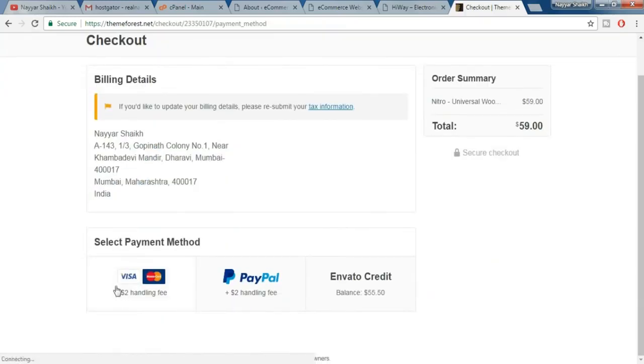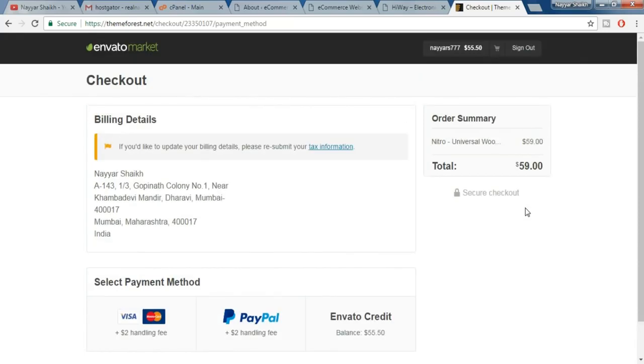Choose your payment method, Visa or MasterCard. If you're choosing, you can also pay with PayPal. I have already purchased this theme, so I won't be purchasing it again.